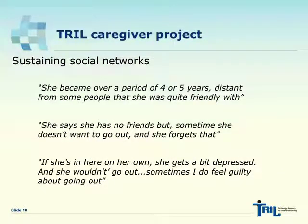Also, this issue of sustaining social networks. A lot of people felt that there were various reasons why they may lose contact with people. If you've lived with someone for many years, you'll have a shared social network, and they find that their partner may socially withdraw a bit, which has a knock-on effect to them. So there's those issues as well, and some also felt a little bit guilty about going out and socialising alone. So there is this risk of falling out of their social network and falling out of the loop.